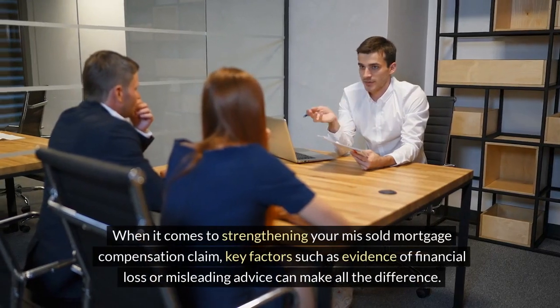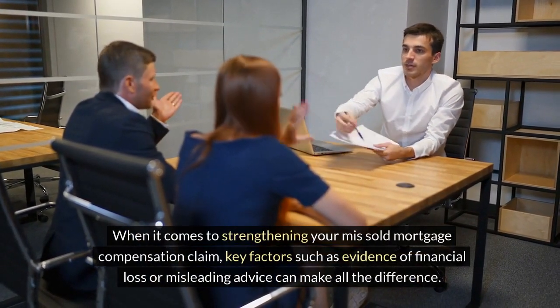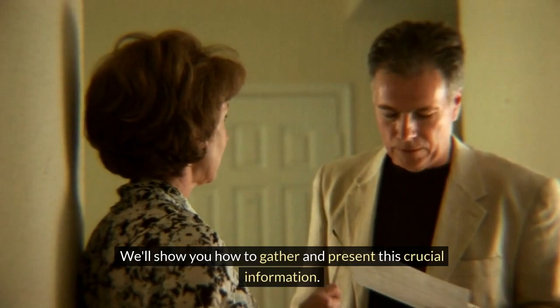When it comes to strengthening your mis-sold mortgage compensation claim, key factors such as evidence of financial loss or misleading advice can make all the difference. We'll show you how to gather and present this crucial information.